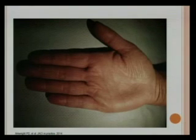So this is just a picture of a patient that actually does have the filaggrin gene mutation, and you can see their palm has hyperlinearity. That's something when you're examining your patients and you look at their hands, you might see this on their palms.